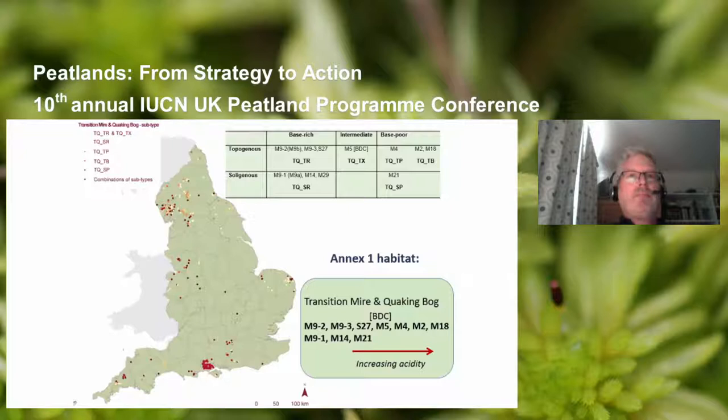Transition mire and quaking bog is quite a difficult habitat to define, but we did it through this project, and there are various different sorts included within the category. Again, this showed that there's something between 2,000 and 3,000 hectares nationally, so not a common habitat. Lots in the New Forest, and Cumbria has a lot of it, which I think was a revelation. A lot of the valley mire systems in Cumbria are very rich wetlands. The Midlands meres and mosses are an important spot for it, as are the Norfolk Broads and some of the other Norfolk wetlands.